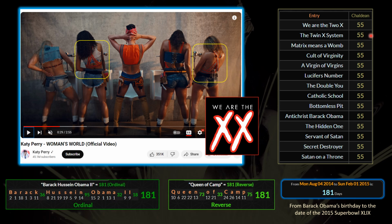The twin X system. Matrix means a womb. The word matrix is from the Bible, and it means womb. Cult of virginity, a virgin of virgins, Lucifer's number, the double U, Catholic School, Bottomless Pit, Antichrist Barack Obama, The Hidden One, Servant of Satan, Secret Destroyer, and Satan on a Throne, all 55 in Chaldean, matching We Are the 2X. And here's the 2X symbolism that she's showing.